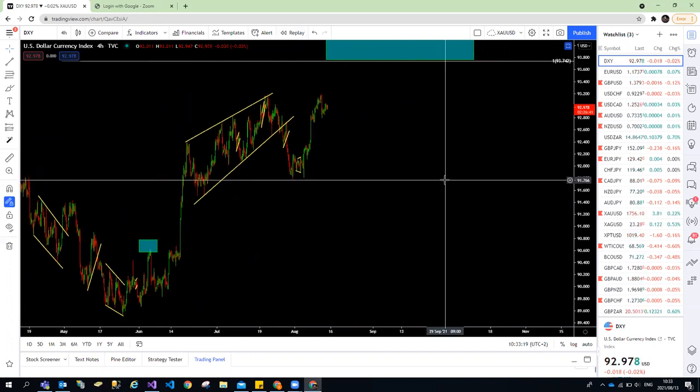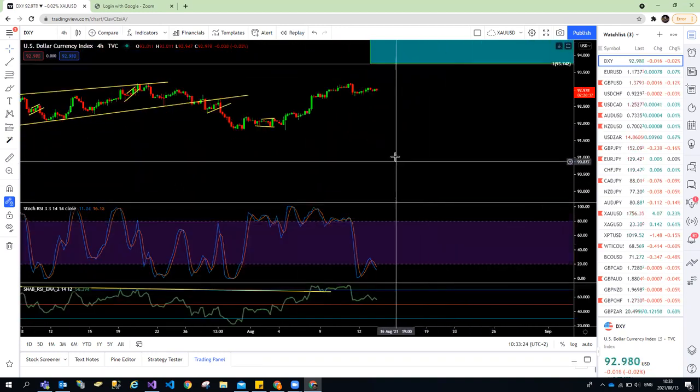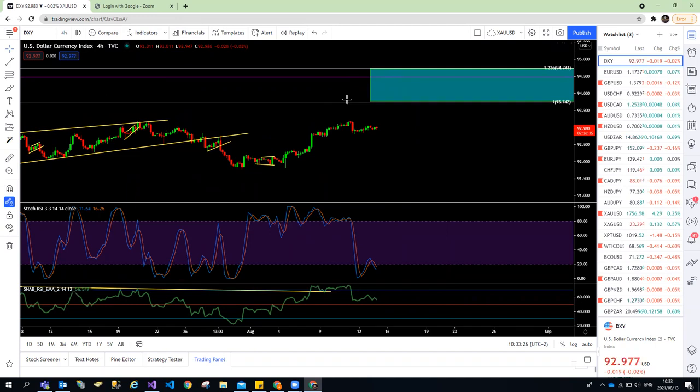So I was still getting that as far as the indicators are concerned. We are still well above 50, so we may just get a slight pullback here. There will be a continuation pattern, and we'll look for more upside on the DXY.